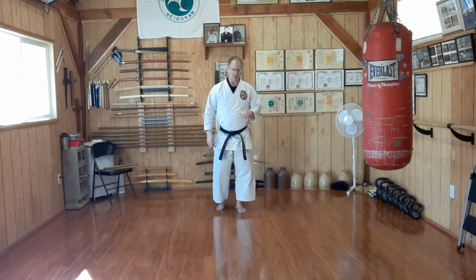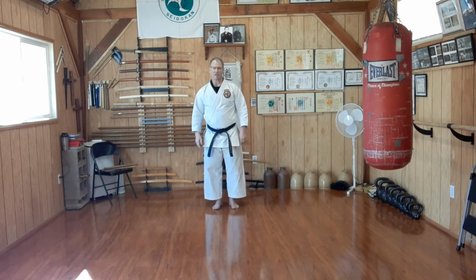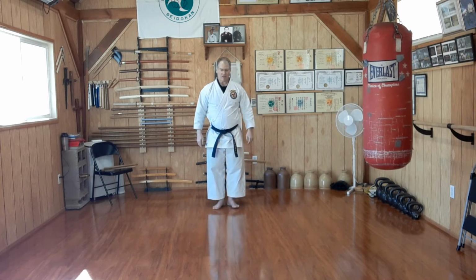So without further ado, Pinan Shodan. I'll do it once from this angle and then once from not my best side, but just so you can see the returning movements. Pinan Shodan.